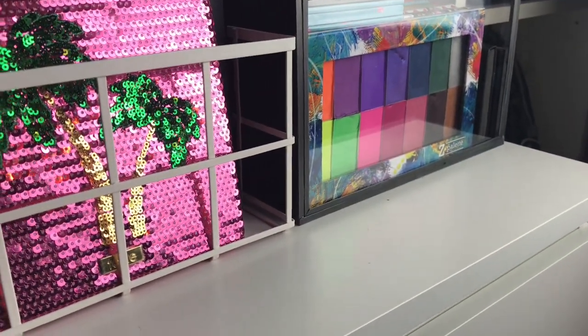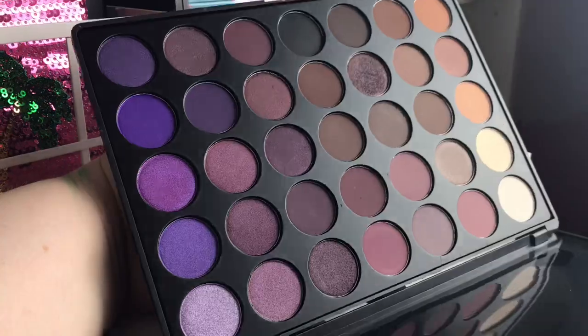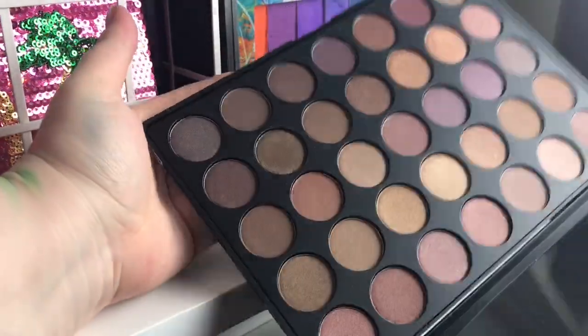Oh, and now we have K. And this is P. This is pretty. P as in pretty. And R. And T. Is that the last one? I think that was the last of the Morphe ones.